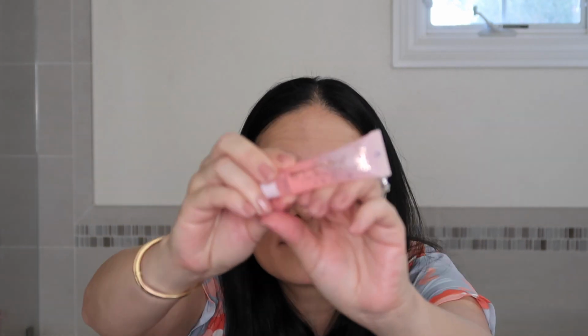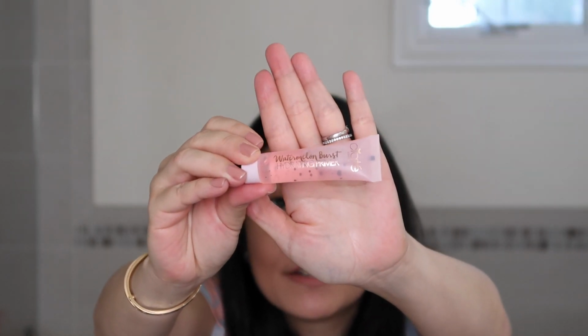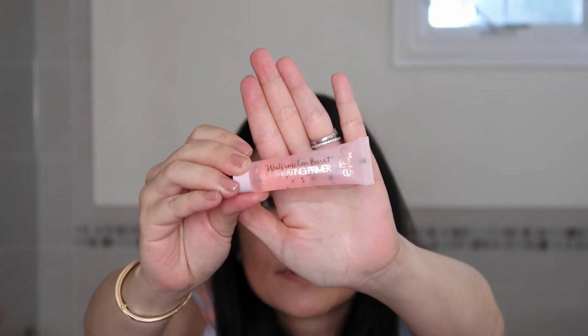This smells amazing, just like watermelon. So I'll try this. You can see the little watermelon infused beads there as well. So the watermelon primer. Just love the packaging. And then I have two more products.